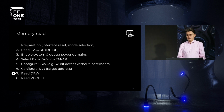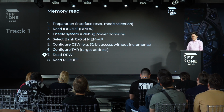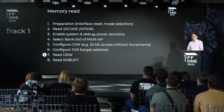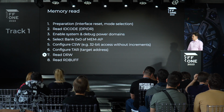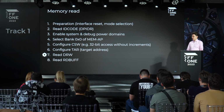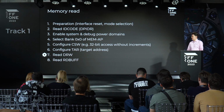To do it, first we prepare, we reset the interface. Some debug ports can work with several protocols. So first we need to configure and select one protocol using special sequences. After that, we read the ID code. It is a mandatory step for the debug port to operate, but in fact it depends much on the implementation. Next, we enable system and debug power domains. We select bank 0 of the memory access port. Then we configure the operation. For instance, we want to read 32 bits without the target address increment. We write the target address, then we read the data read-write register, and then the output of the read we get through the RDBUFF register from the debug port.